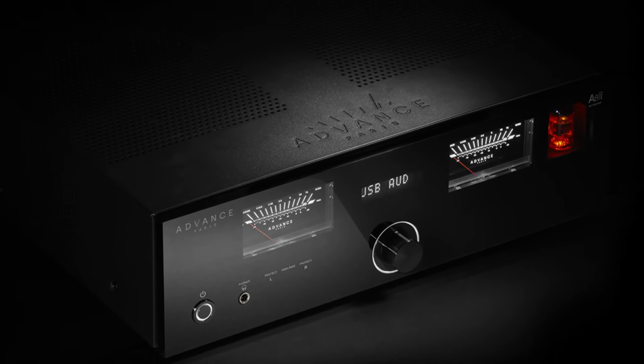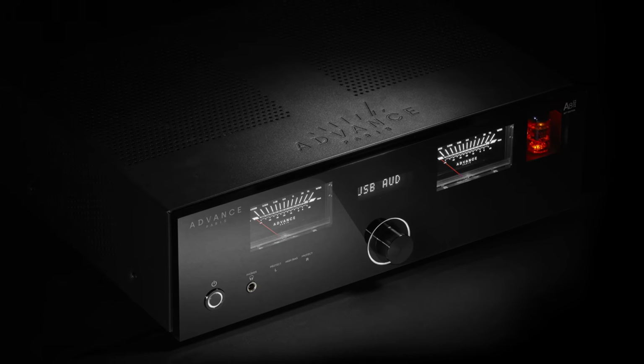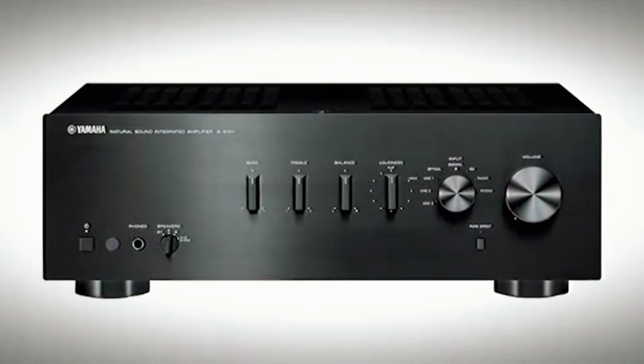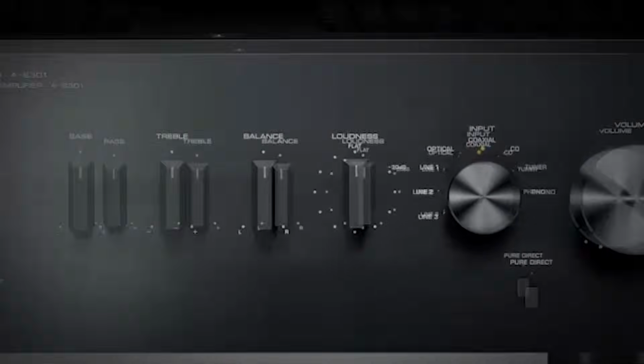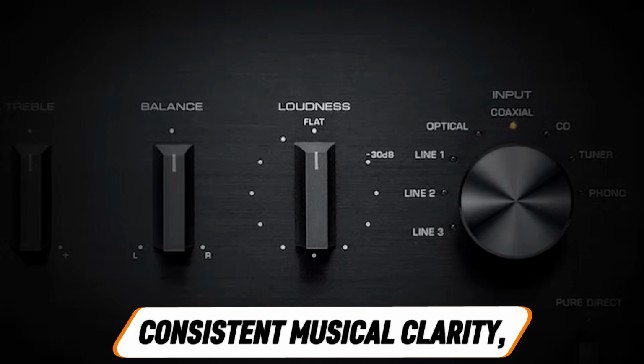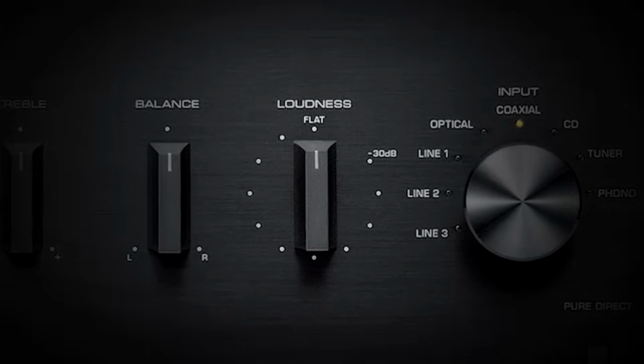High frequencies are smooth and restrained, avoiding fatigue even at higher volumes. While it may not reveal the finest micro details like high-end amplifiers, it delivers consistent musical clarity, which is far more valuable for daily listening.